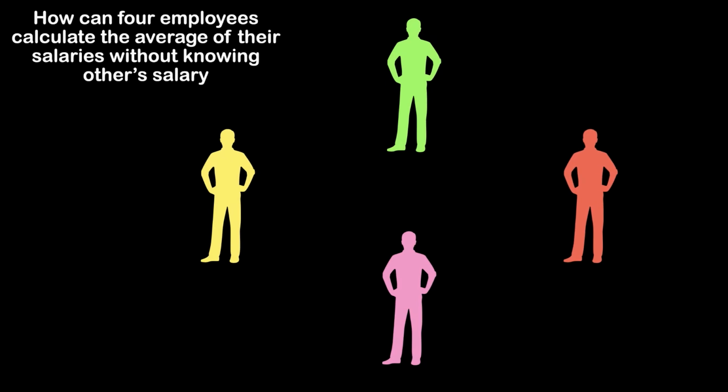First of all, this solution has a limitation that information is partially passed and there needs to be some kind of trust level. So let's say the 4 co-workers are A, B, C and D and their individual salaries are SA, SB, SC and SD respectively. For knowing the average of their salaries without disclosing their own salaries to each other, they have to follow these steps.